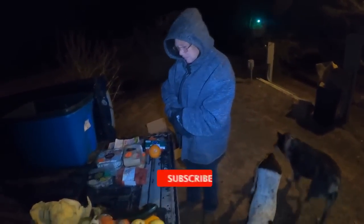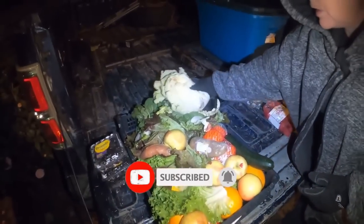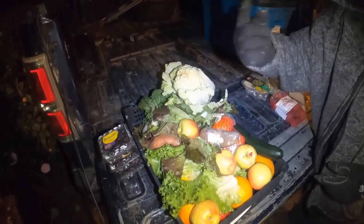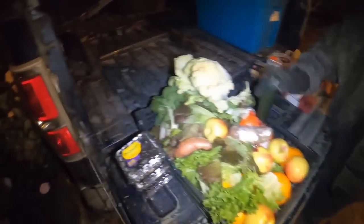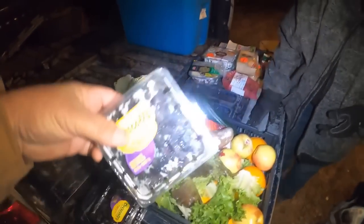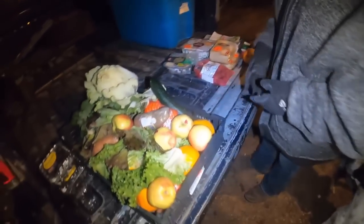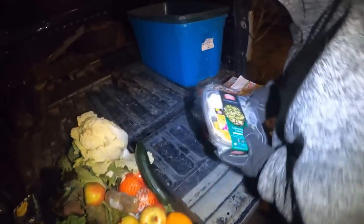Hey guys, and here we are. Got all kinds of goodies for the calves. All of this green stuff is for the calves. Apples are going to the deer. And the blackberries are going to make jelly. Got a few oranges, and we got a couple of salads here.